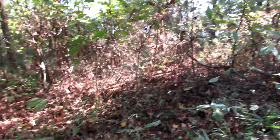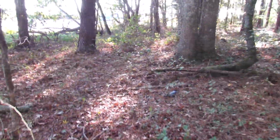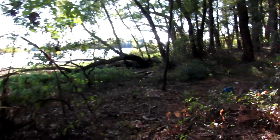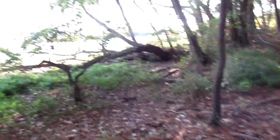Back up to the old road bed here. And just find a way down to the edge. Here we go. No real trail here, you're just gonna have to blaze your own path. Not even worth looking for an easy path at times. Just plow straight ahead.